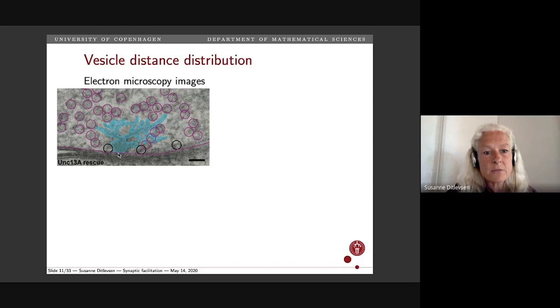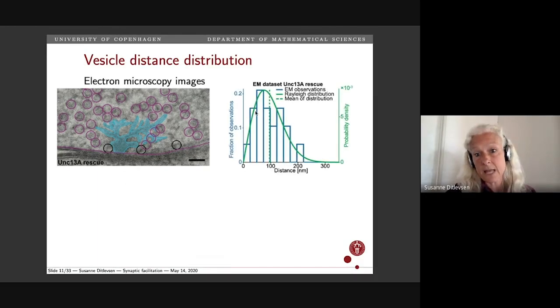So we see that there's a distance from here to here, and a distance from here to here, and then a distance from here to here. And this was done many times. What we see here is that the blue one is a histogram of the distances measured, of the docked vesicles to the calcium source. And we see that it's absolutely not the same distance, that there is a broad distribution. Then we fitted that to a Rayleigh distribution, which is the green one with this mean. I think this was a nice fit. We also had one other data set that has more or less the same fit.